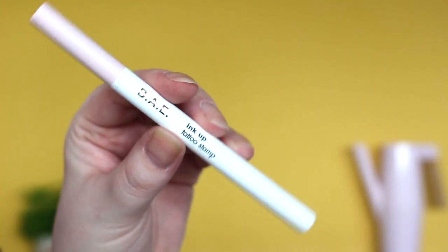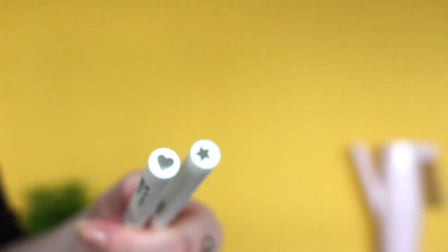Okay, so we have 2 more products to go. I have the Ink Up tattoo stamps. I got the star shape and I got the heart shape, and I'm debating which one I'm going to use, because I was thinking of plopping it right underneath the eye. I think the star shape would be really nice for that, so I think I'm going to do that.